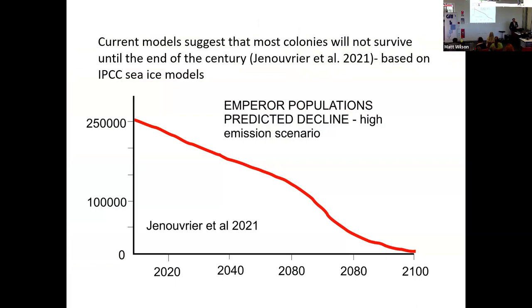Unfortunately, this is the way that we predict it's going to go. We've been working with a number of our colleagues around the world trying to predict emperor penguin population trajectory with sea ice change. And this is the scenario if we continue our greenhouse gas emissions on the trajectory they are at the moment. So this is a high emission scenario, the scenario we're on at the moment. You can see that in this model, by 2100, we've got virtually no penguins left. We'll lose just about 90% of the colonies and most of the population. We might have some holding on in some refugia. Where those refugia are at the moment, we're not entirely sure.